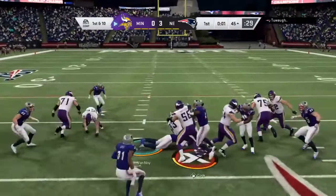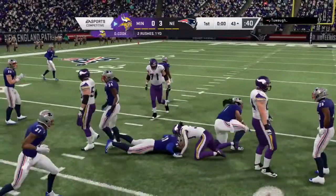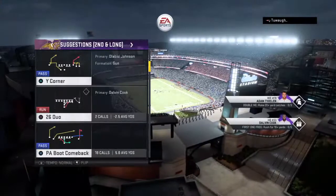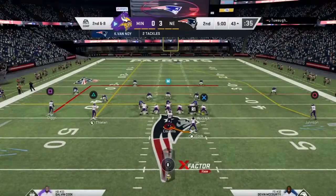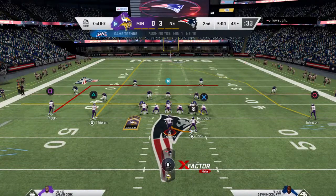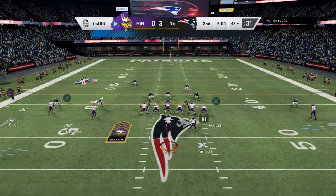First down, here's the run with Cook. And he'll be taken down as that will take us to the end of the first quarter of play. 3-0 after 1 on EA Sports. Right here.